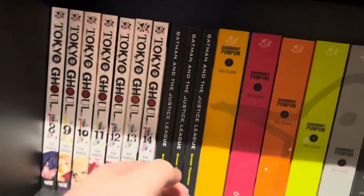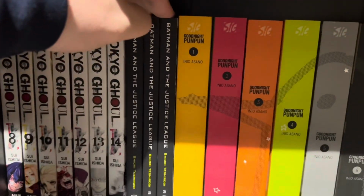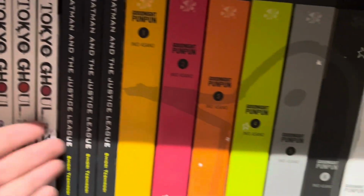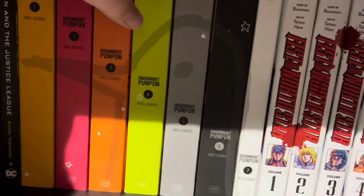Batman and the Justice League. I don't know why I bought this. I just saw it at Half Price Books and I got it, and I haven't read it yet. And the 4th volume didn't even come out. It's in Japan. They just never released it in America.